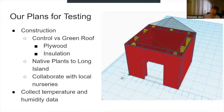So we're going to have temperature sensors in both sheds to collect temperature data, and they're all going to be made out of the same materials. The green roof is going to have plants that are native to Long Island, generally speaking, on an extensive green roof, which is what we're going to be using here. The plants are low height. They're rugged enough to survive summer and winter, so we're going to be using something like a sedum, and we're going to be using plants that are local to our area, so we're going to get in contact with our local nurseries and see what kind of plants we can source from them.